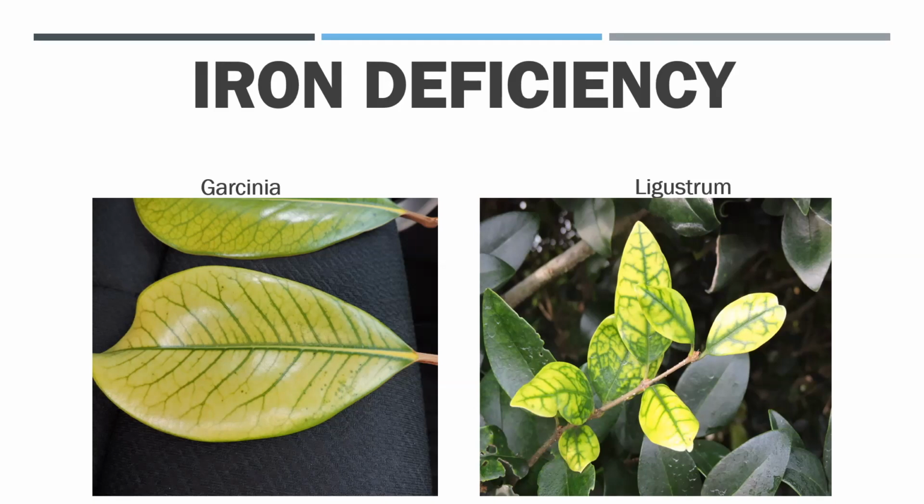Here, iron deficiency in soils above about 7.5 pH. You'll probably want to use an iron chelate. The chelate is EDDHA. Most of the iron chelates won't work at that pH, but EDDHA does. You can get that as Sequestrene 130.